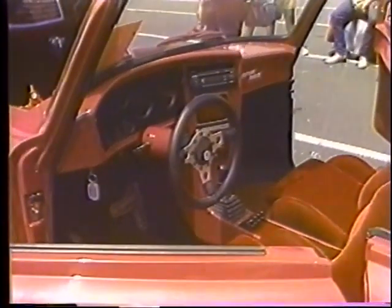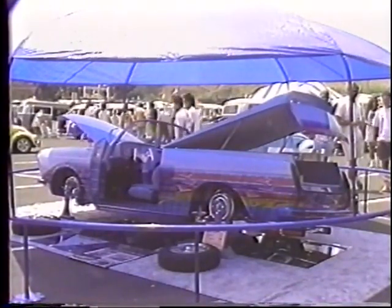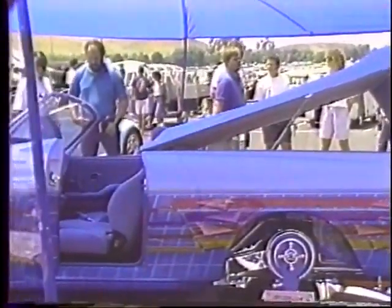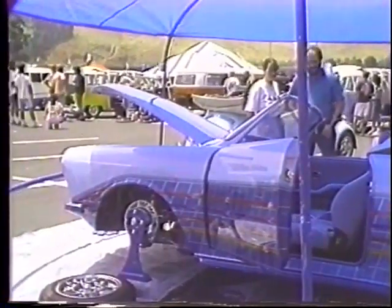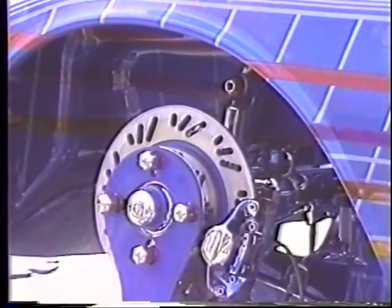Where did they ever come up with a dash like that, Don? Well, I tell you, Steve Kinnick and Chris Addington got together in a primary partnership, and they manufactured these dashboards for Type 3s and also Karmann Ghias, and they certainly do look great, and they're made out of one-piece fiberglass. They are definitely the hot tip, and they save an awful lot of work for the guys out there fixing up their cars. They certainly do.